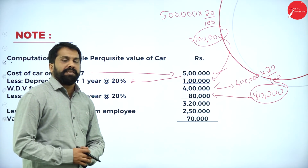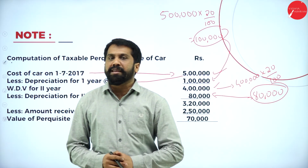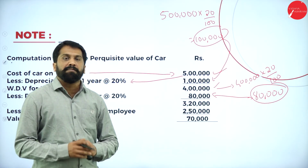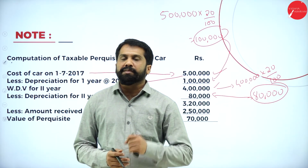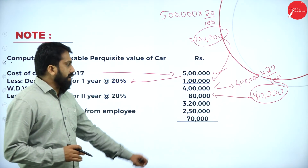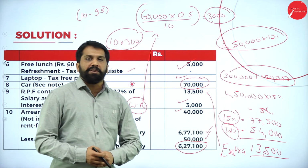For outsiders, this car is available for 3,20,000. But for you, it is available for only how much? 2,50,000. You have saved how much now? 70,000. Because you are the employee of the company, you have saved 70,000. For you, it is given for 70,000 less. Whatever 70,000 you have saved, on that you have to pay tax.